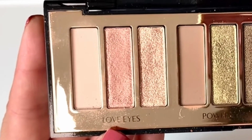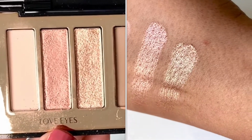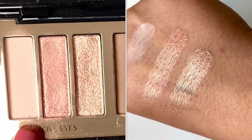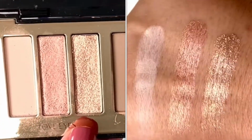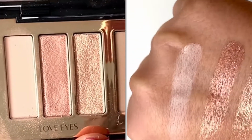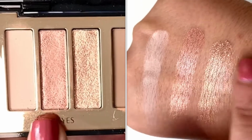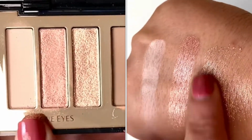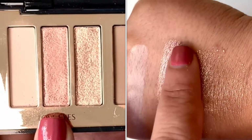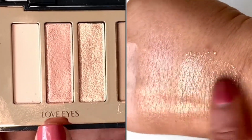Love Eyes, the first trio, honestly does not do much for me. It does have a lot of fallout, including the matte as well as the shimmer sparkly shades. My face was full of glitter once I was done applying this. These two shades are pretty much the same, and I honestly didn't like the look of this much. It was too glittery, too much, I guess. Very, very dressy. It's not a smoky look at all.